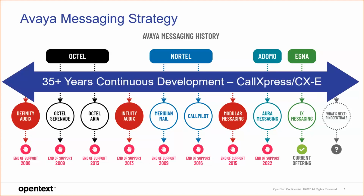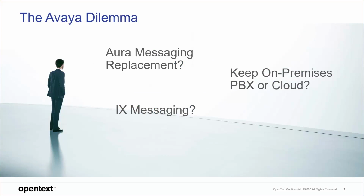And many of those that we had developed were available on the CXE platform years before they were available anyplace else. So if you're an Avaya customer, you've got some choices to make, and you've got to make some decisions. What are you going to do next?